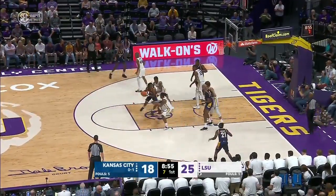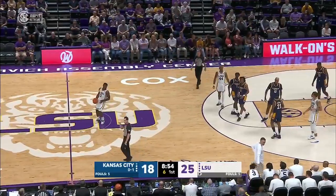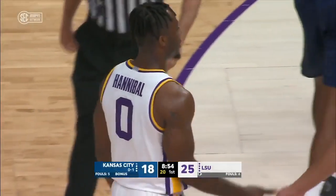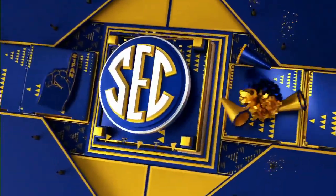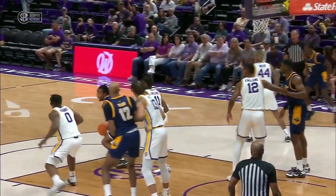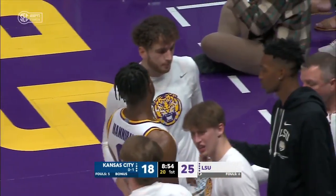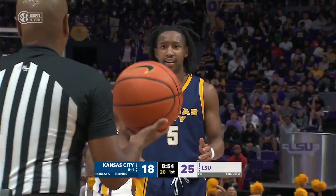Just under 9 minutes to go. And a foul called on a little bit of contact on the wrist. Second foul on Hannibal. That's the quick hands going for the steal. You see him coming in on the right side. Clearly, you can see the ball was starting to go up. Yep. Also had a little bit of a hand lock with the left hand. That would have been an offensive lineman's holding call.